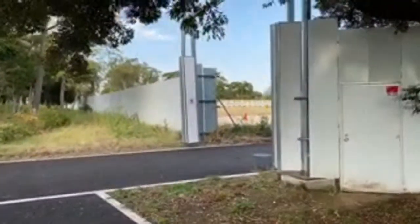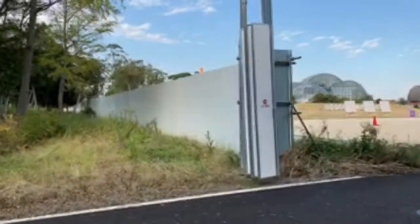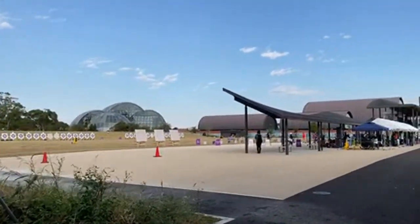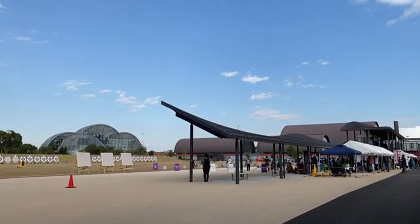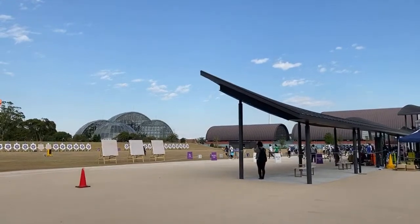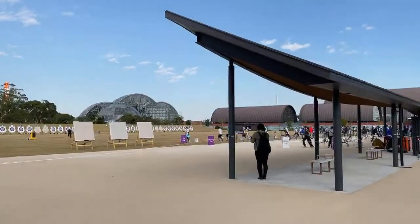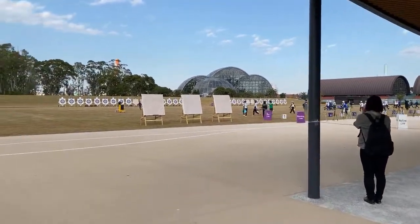Oh, I see the targets in there. Oh, they're called ninjas. Oh, this is so cool. Check this out. There's people. We can just come in here freely? Oh look, there's kids, they're like doing something. Check it out. They're gonna shoot arrows at targets. Oh, that's awesome.